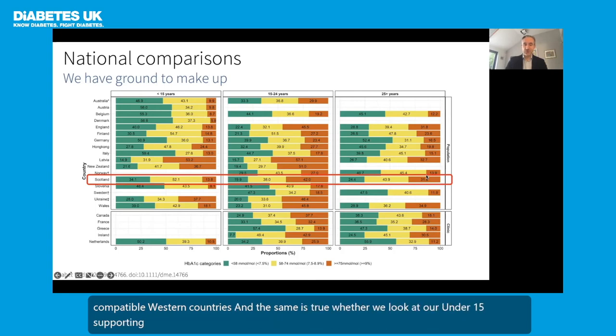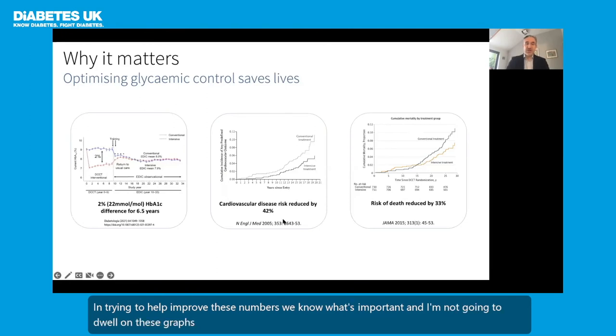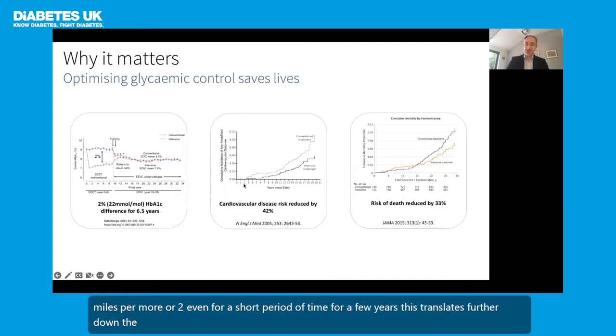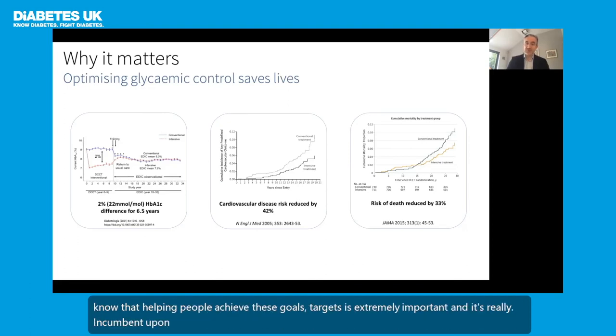So there's a huge amount of work for us to do in trying to help improve these numbers. We know it's important, and I'm not going to dwell on these graphs, but from historical evidence, if we bring HbA1c down by about 20 millimoles per mole or 2%, even for a short period of time, for a few years, this translates further down the line into massively reduced risk of cardiovascular disease and premature mortality. So we know that helping people achieve these glucose targets is extremely important. It's really incumbent upon us to provide the best possible technology to help people achieve that.